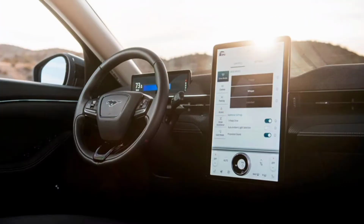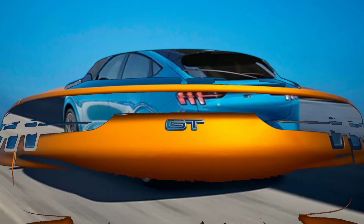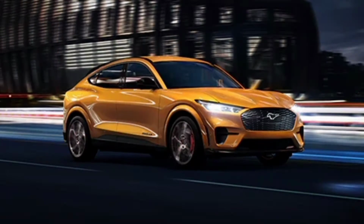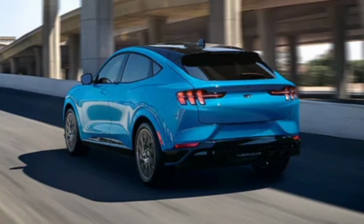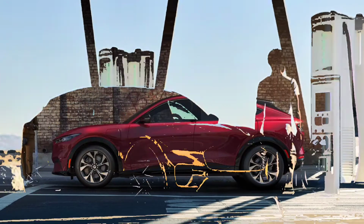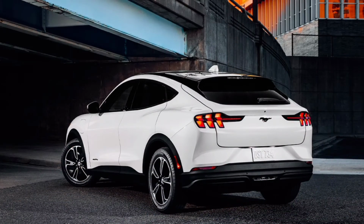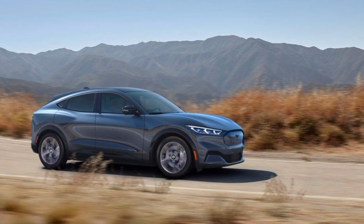Both GT models send their power out through a standard electronic all-wheel drive system. The base GT produces 459 horsepower and 612 lb-ft, while the Performance Edition dials those figures up to 480 horsepower and 634 lb-ft of torque. Ford says the standard Mach-E GT only takes 3.7 seconds to hit 60 miles per hour, and the Performance Edition can achieve that speed in a supercar-rivaling 3.5 seconds on Pirelli summer tires. Depending on its configuration, the standard Mach-E takes between 4.8 and 6.1 seconds to hit 60 miles per hour.